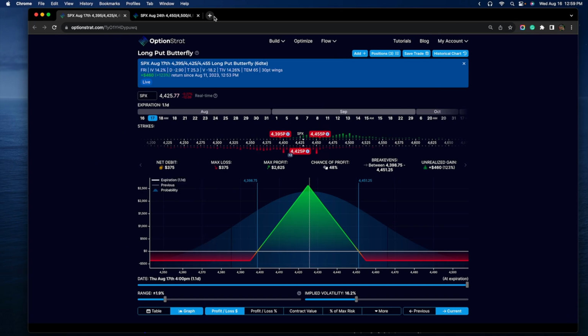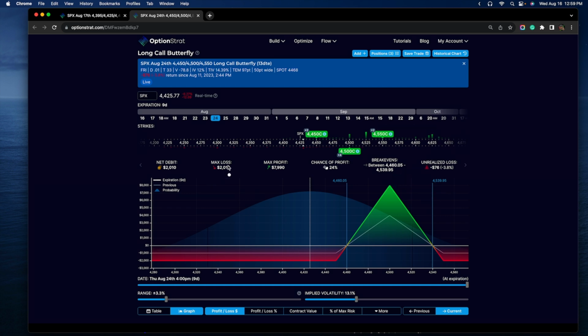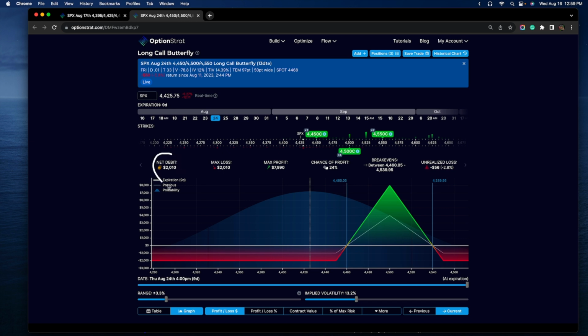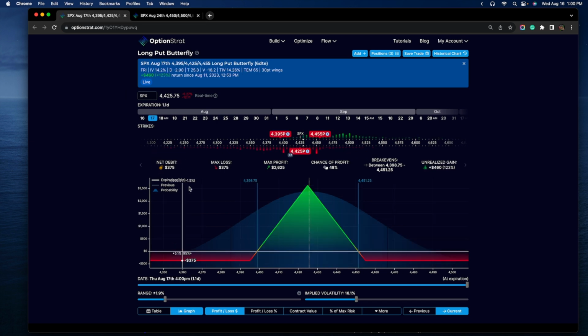Now with one of these and two of these, the first thing I want to call out is to pay attention to how much capital I'm using. I'm using about $2,000 here, and then I'm only using $375 here. Both of these positions are debit, so we're not talking about a credit spread. In other words, I paid $2,000 and then I paid $375.